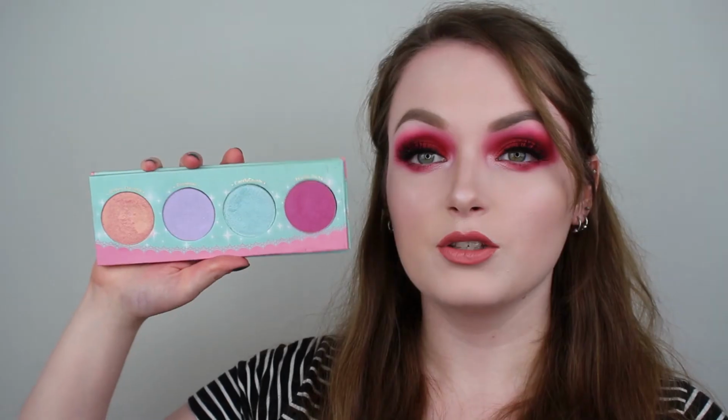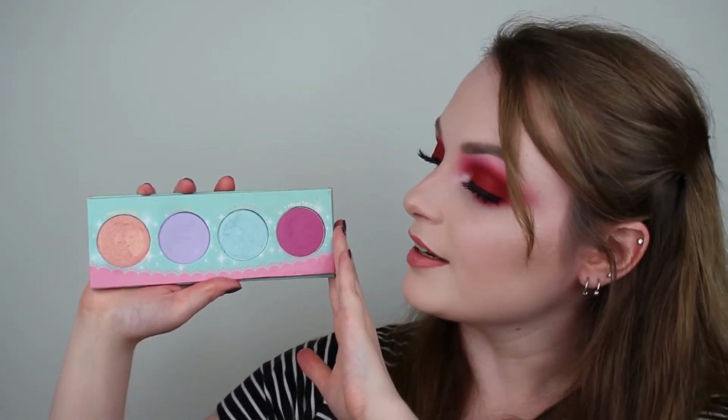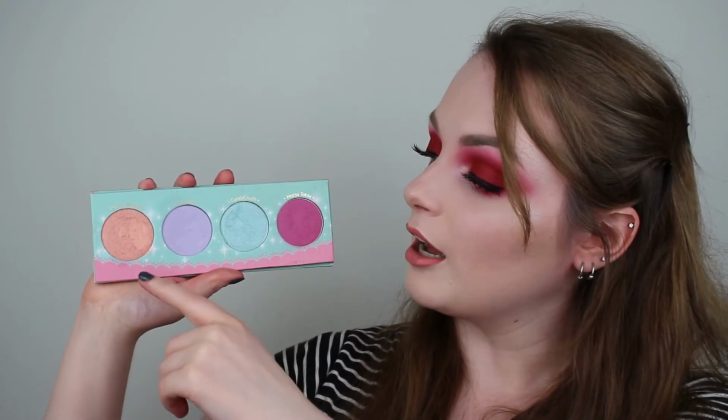So the first palette I'm going to talk about is called the Sparkle Baby palette. This one is absolutely stunning. I really love it, and I like how it's very pastel and it's very much a springtime type of palette. These shades are seriously gorgeous. I love working with them.